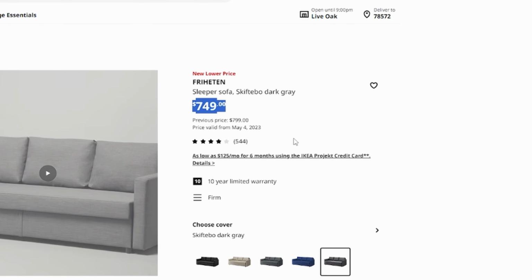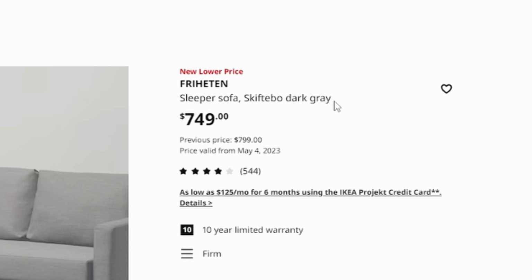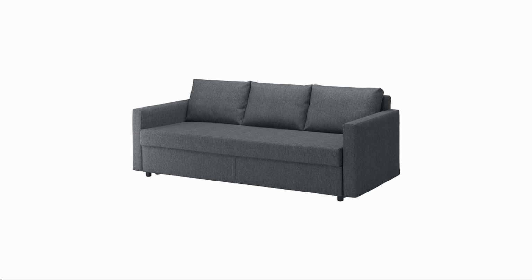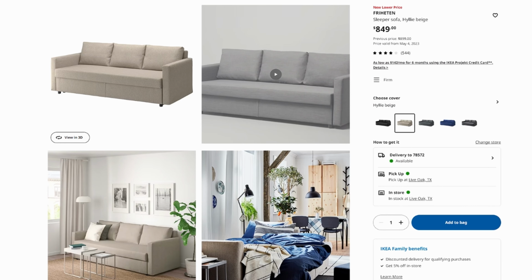$749, but I should mention that this particular color costs $749. This couch does come in a variety of colors, but what I've noticed is that the price depends on what color you pick. There are some that are a little more expensive. The one that I bought is the cheapest one. I think this one and the blue one are the same price. All the other ones are 800 plus.